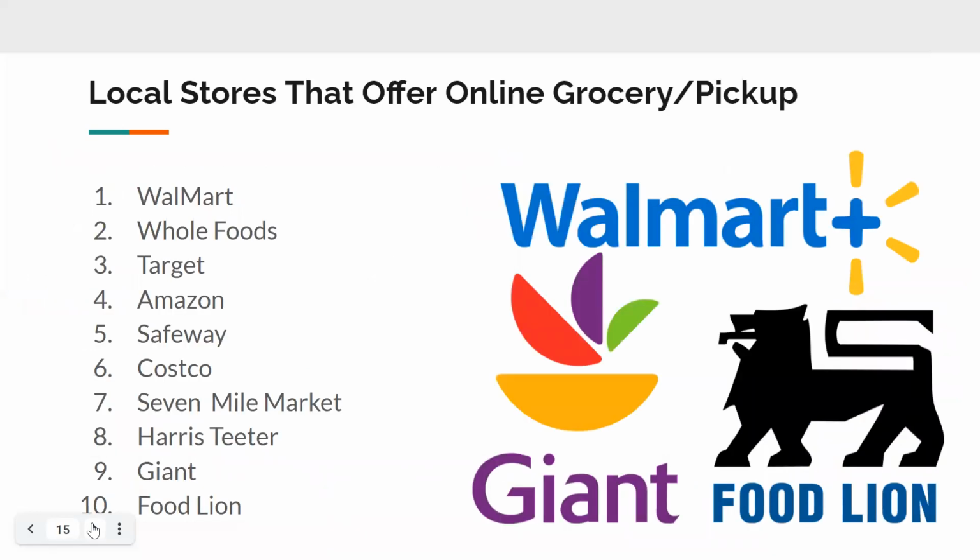Local stores that offer online grocery pickup: Walmart, Whole Foods, Target, Amazon, Safeway, Costco, Seven Mile Market, Harris Teeter, Giant, and Food Lion.